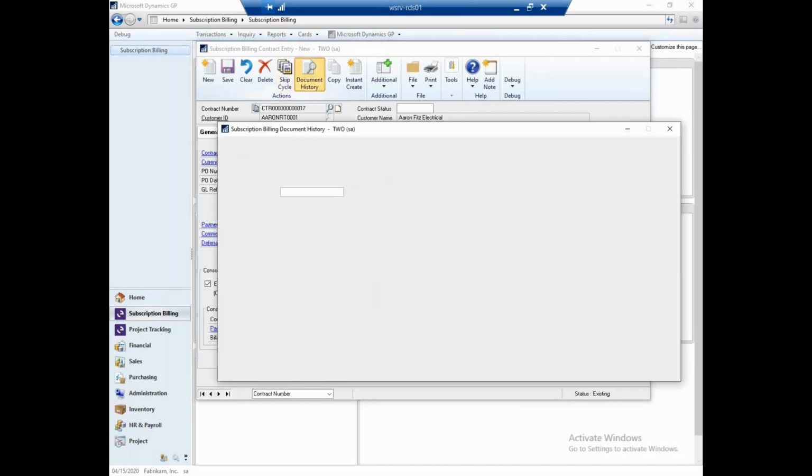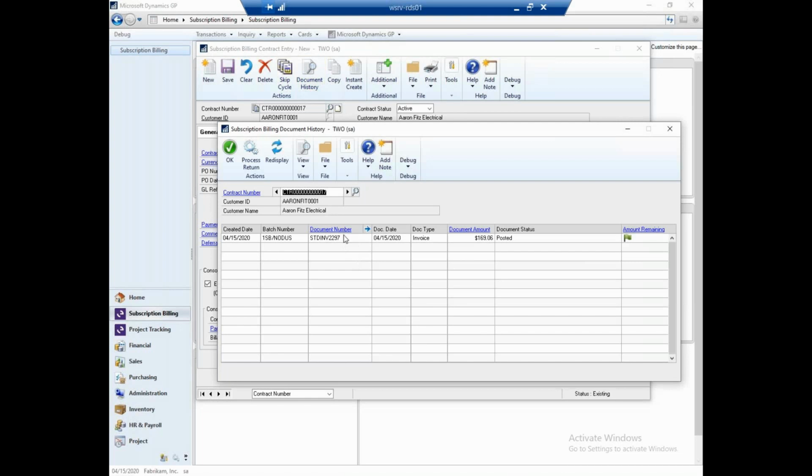Okay, so if we go up into the document history, we see that invoice has been posted. This is something that we've recently added. A green flag means that it's been fully paid. If you've received partial payments, it's going to show the amount that's remaining. You can drill back and you can see any cash receipts received against that transaction.